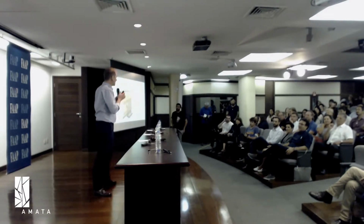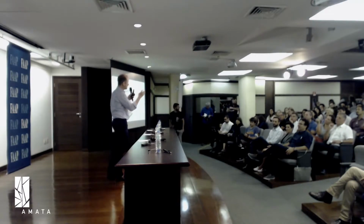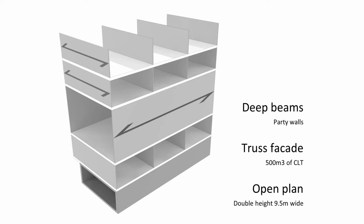So all the lessons, if you like, all the structural understanding that we got from Murray Grove of this idea of a honeycomb was gone because we had to have a massive open space. So what we began to think of was to begin to try and understand what this material might be able to do.